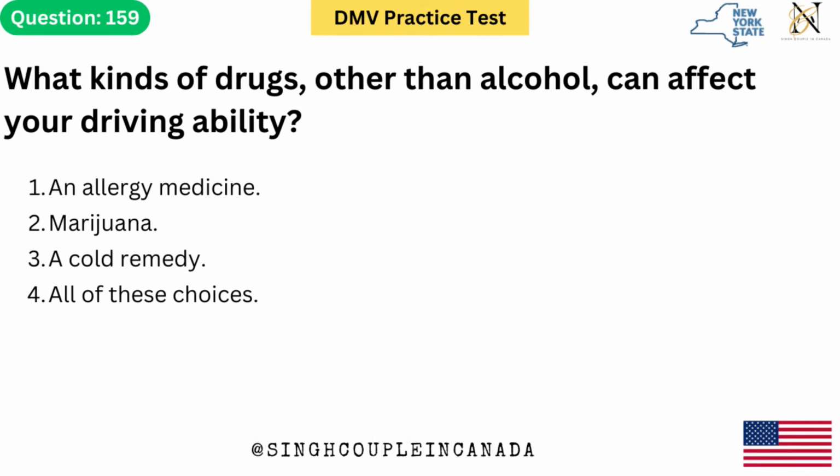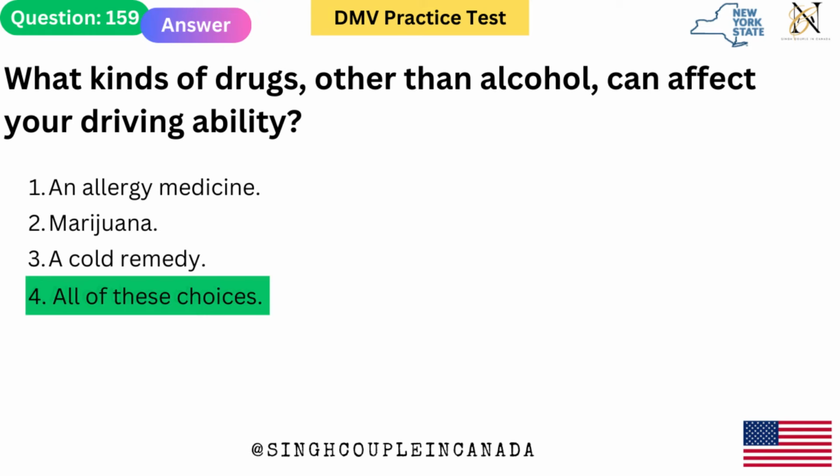Question number 159. What kinds of drugs, other than alcohol, can affect your driving ability? 1. An allergy medicine. 2. Marijuana. 3. A cold remedy. 4. All of these choices. The answer is 4. All of these choices.